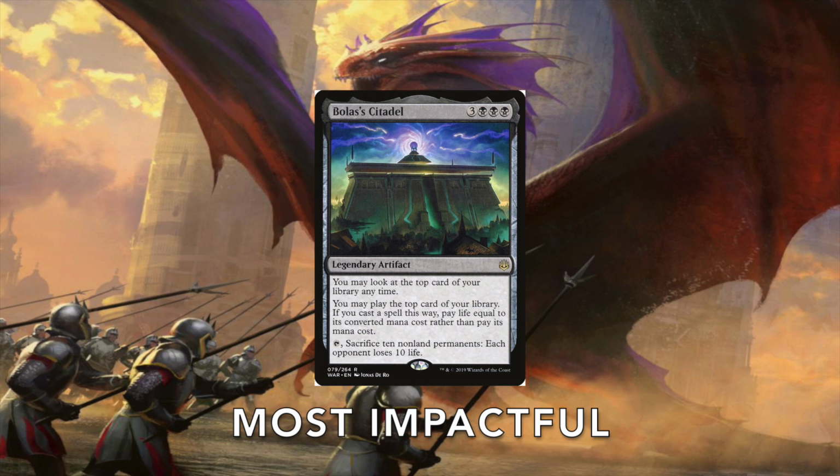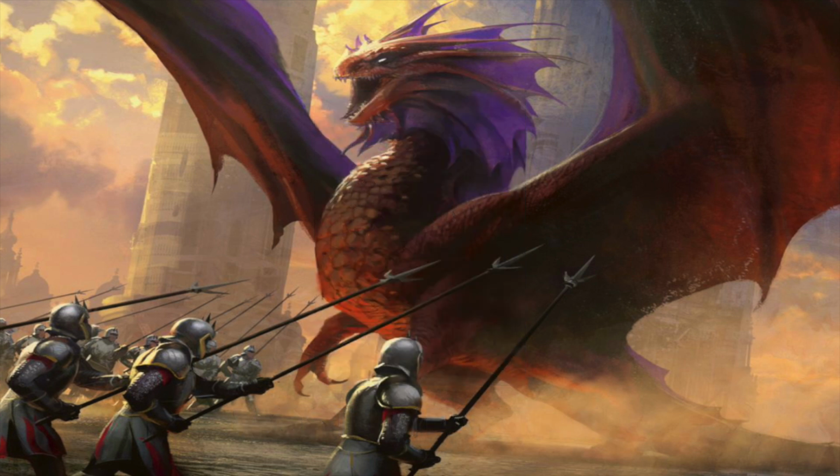But yeah, I think we've kind of covered most of this card already. Yeah, it's strong, it's fun, card advantage, it's a combo piece, it's a finisher if you want. Really, really cool, impactful card.